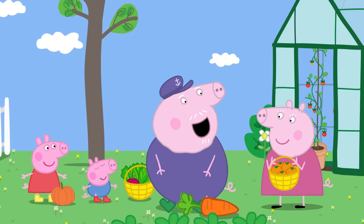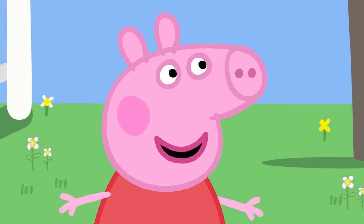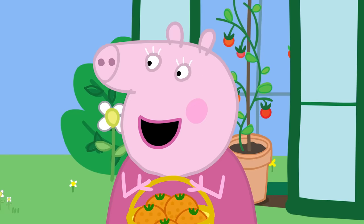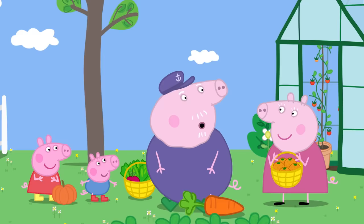Oranges! Where did you find those oranges, Granny? We looked everywhere. From the supermarket, of course.